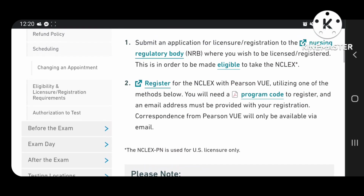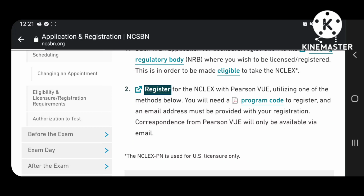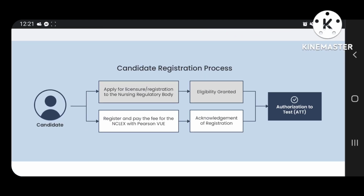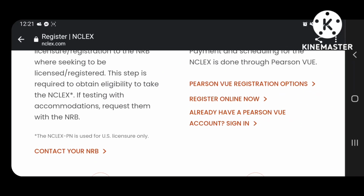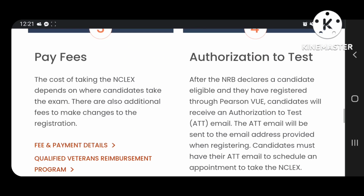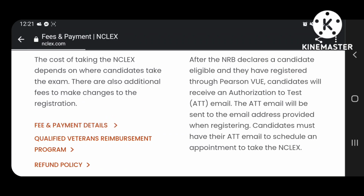So, next, we need to register for NCLEX Pearson VUE. So, I'll click that one, register. Oh, my maintenance. Okay. All right. So here, since you can register online now, but before that, siyempre meron tayong registration fee na tinatawag. So this fee, payments, and details.